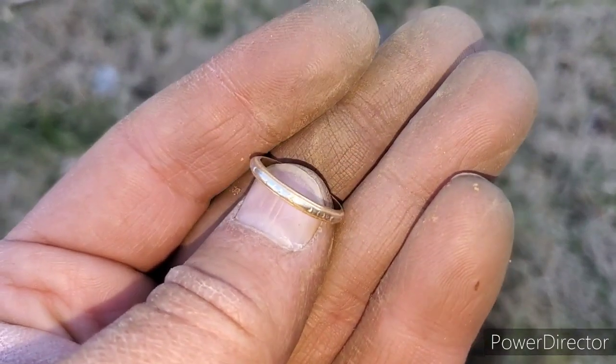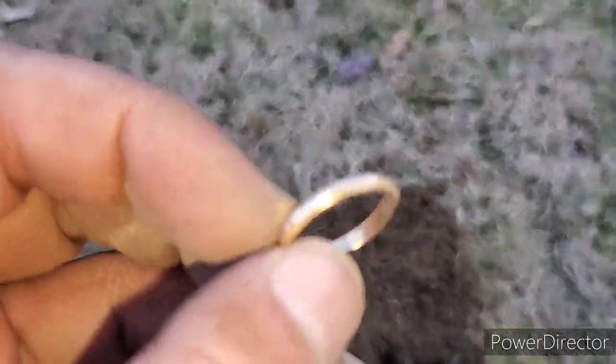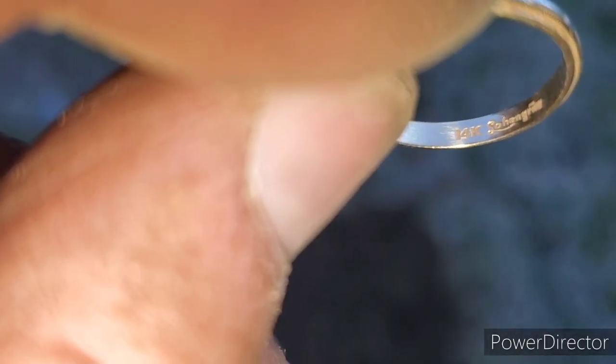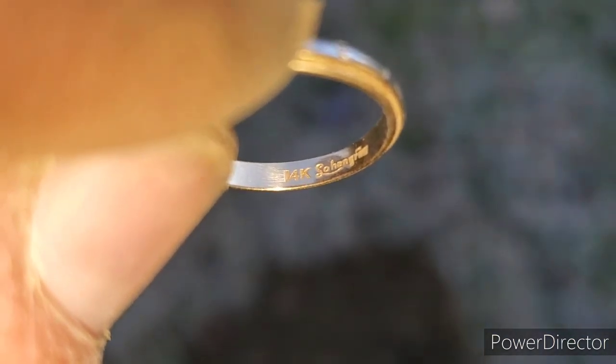All right, turns out it's actually a gold ring. It's small, but I might not be able to do this out in the field. But maybe you can see inside there, there's some marks. I got 14K, you might be able to see it. So that's awesome. Silver and gold, baby.